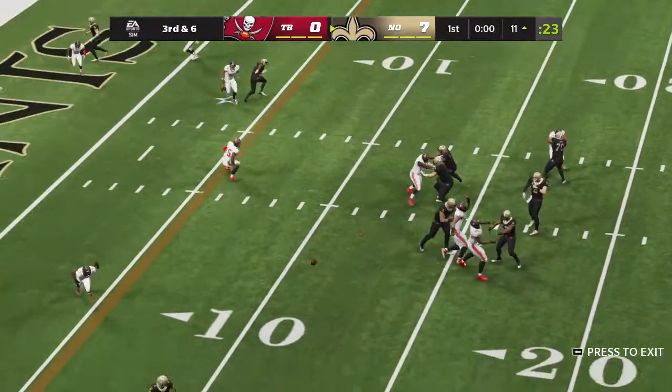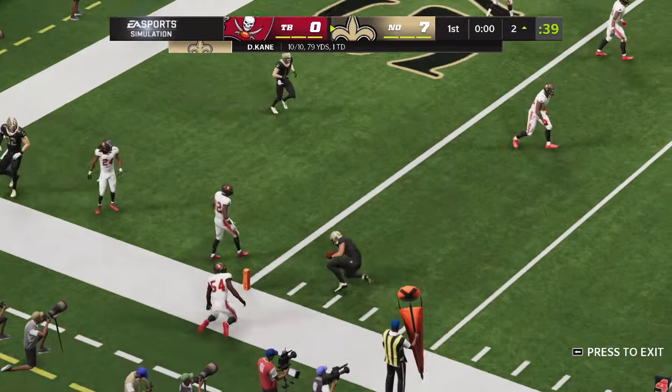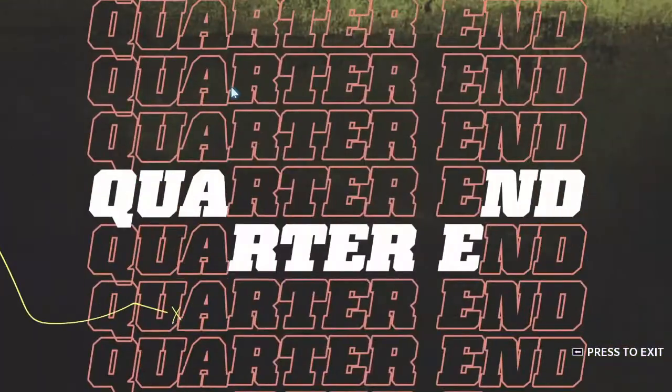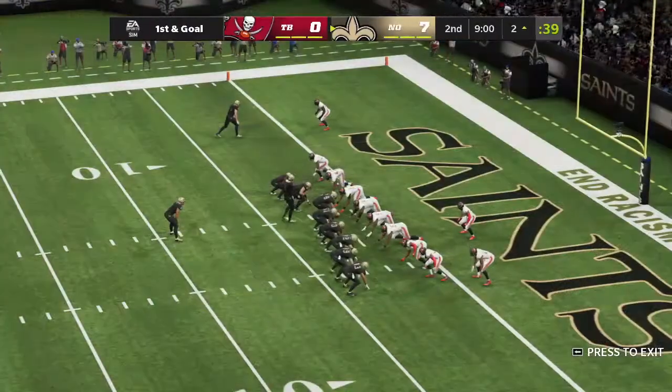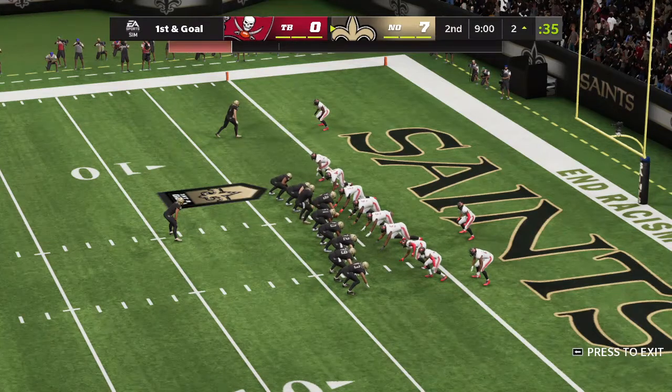On 3rd down, he'll drop to throw. Finding a safety valve here. That's complete. And the Saints are going to have 1st and goal as they try to finish off this drive with 6 points. After 1, 7-0 on EA Sports.